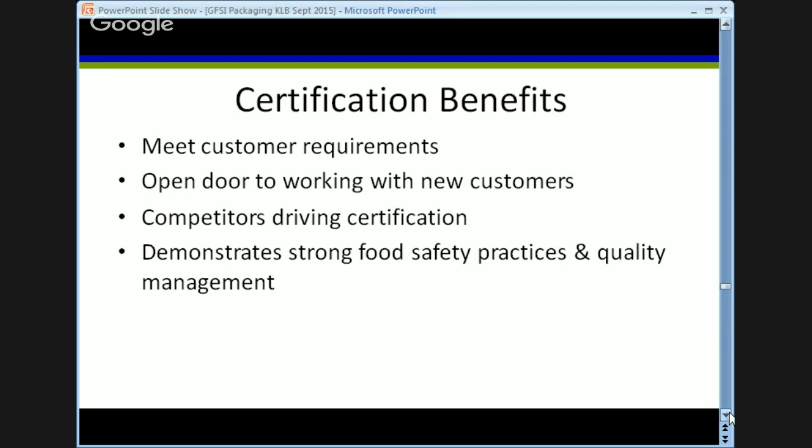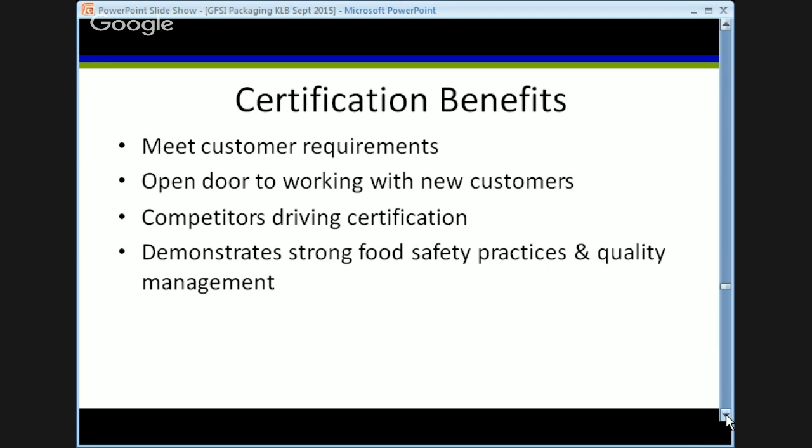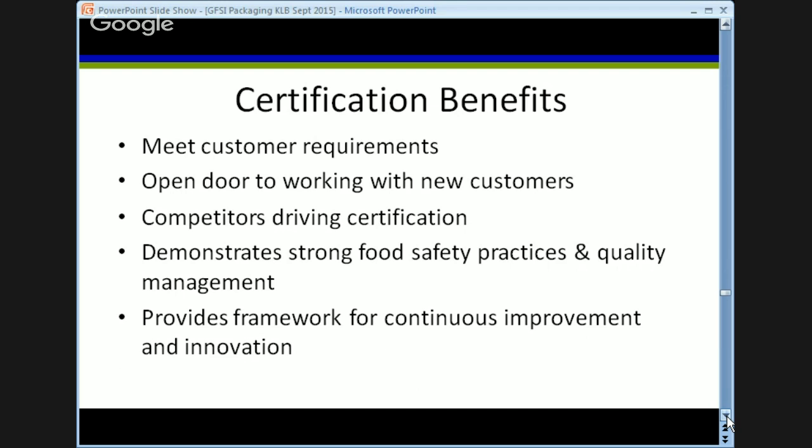With certification, it shows a company's commitment to strong food safety practices. And this is certainly something that is looked at during your audit. Is management committed not just to implementing the program initially, but also being able to maintain the program long term?